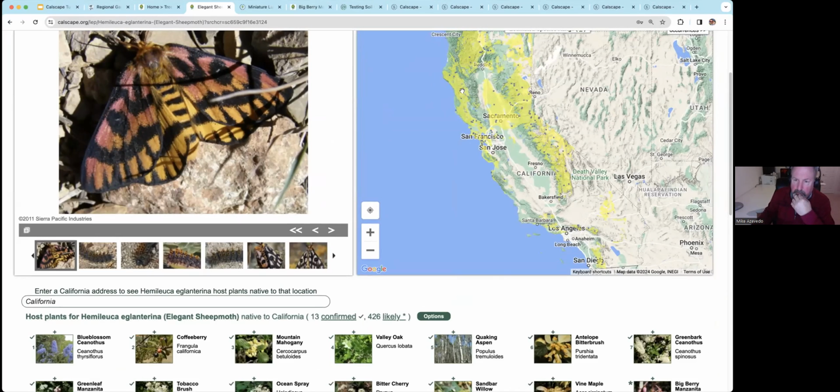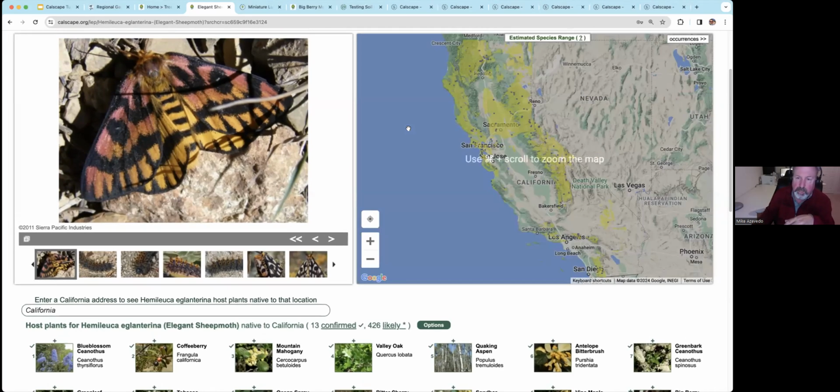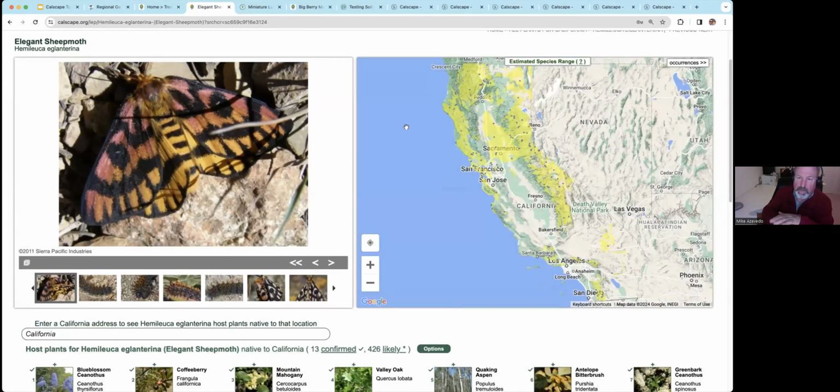So anyway, the point is that if you're trying to help the butterflies, don't just see, oh, it says that it's there. It may not be, because the butterfly or moth may actually be somewhere else and not in your area.